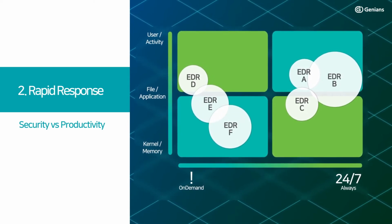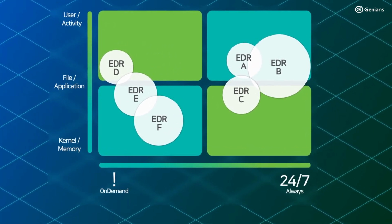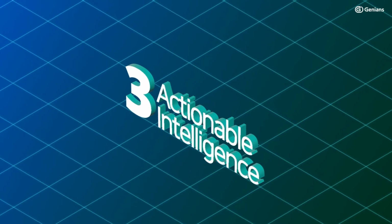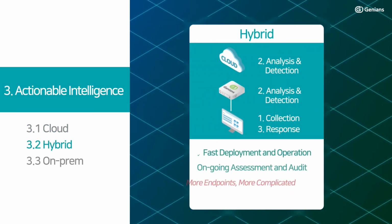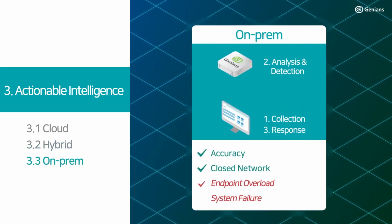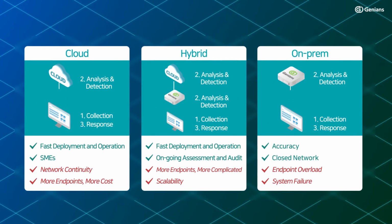Agents therefore require careful management to mitigate their negative impact while also allowing both the collection of threat information and the execution of an appropriate threat response. Finally, EDR provides actionable intelligence based on the information collected. Knowing where the information is being located, processed, and analyzed is critical since it directly affects one's detection and response capabilities. Yet this threat information will be useless if you lose a connection to the cloud or you are located within a closed network. So you will need to choose the right type of threat detection method based on your requirements.